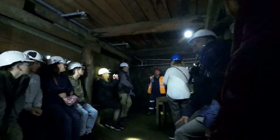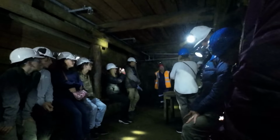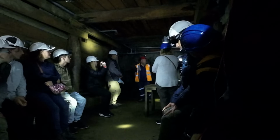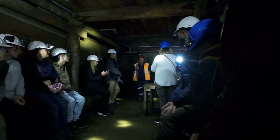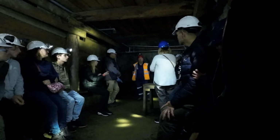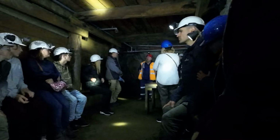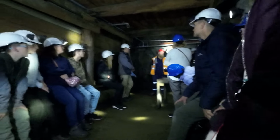A good contract miner in this mine, on average, earned 22 to 24 pounds a week in 1952. If you convert that to Australian dollars value these days, you're looking at $3,500 to $4,000 a week, around $200,000 a year, which is pretty comparable to a professional fly-in, fly-out miner in Western Australia right now.